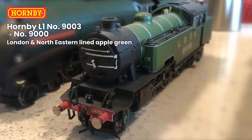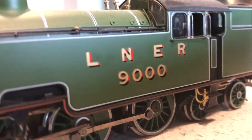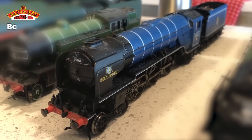Nice, big, beefy tank engines. I customized this one to be number 9000, wearing the shaded LNER lettering. Here's a Peppercorn A1. This is North British in BR Blue.